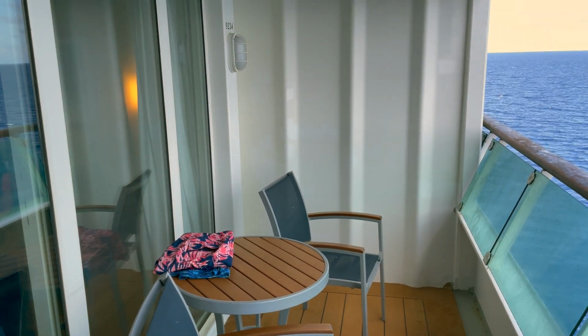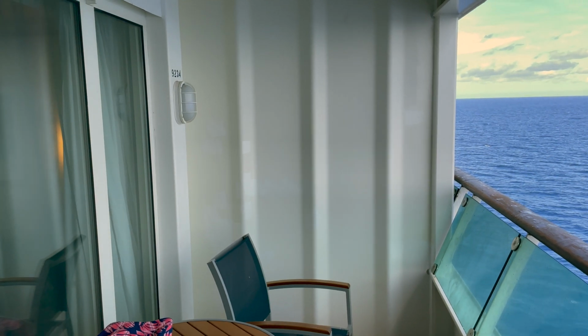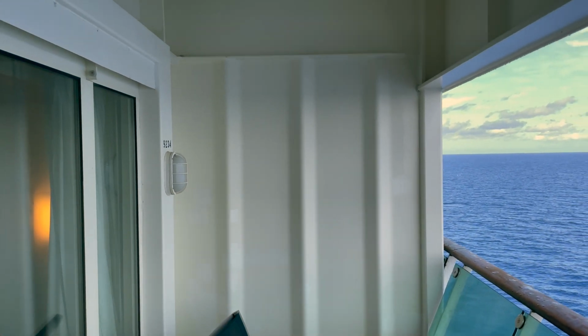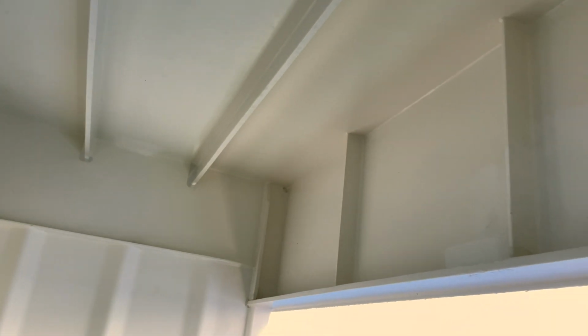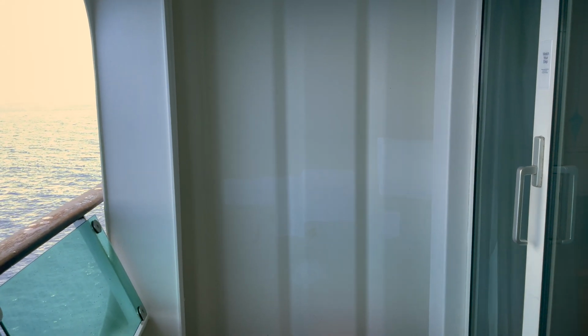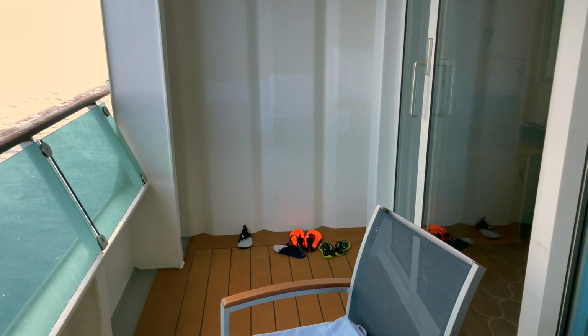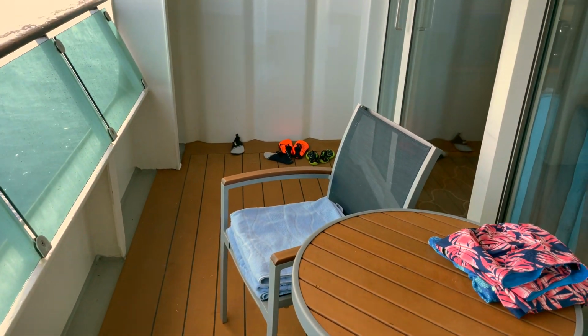I'm sometimes conflicted myself around the older style balconies on these Voyager-class ships. You're surrounded by metal. You can see all the heavy gauge iron used in the construction of the ship. It's not the modern way of constructing a balcony you'll see on the newer ships like Navigator, I believe Mariner. They have a different style to them. It's a little more modern, a little more open, but also not as private.